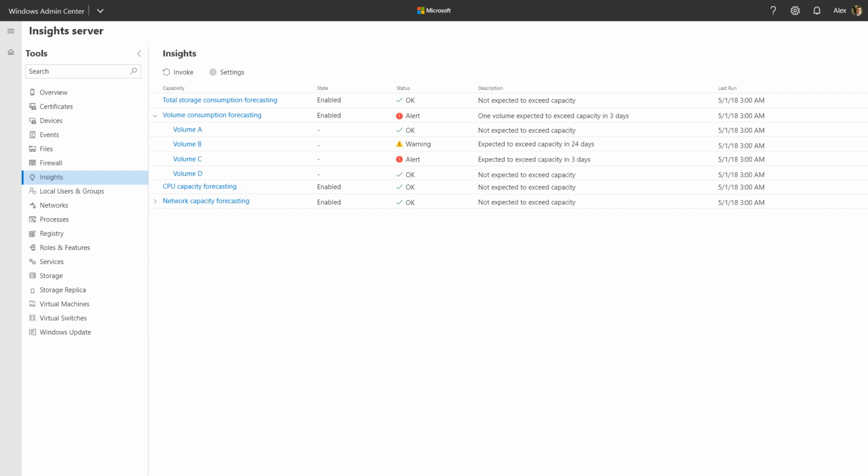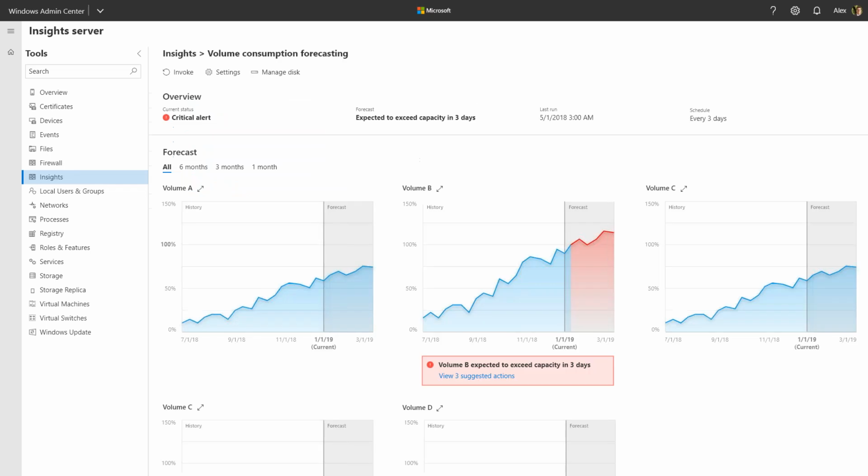So how does that look? Let me quickly show you. The UI here is built into Windows Admin Center, right? We did not build a separate UI for this. This is really the UI to manage that, in Windows Admin Center. You can see I have an overview of the different volumes, and an alert that one of the volumes is expected to exceed its capacity in the next 3 days.